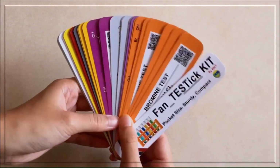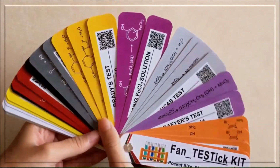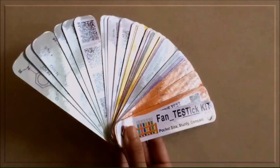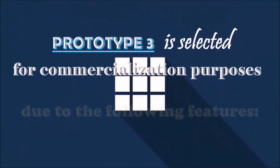This innovative tool contains the name of the chemical test together with 26 chemical equations printed on glossy pieces of card, compiled into fan blades and combined together into the shape of a hand fan. Each fan blade comes with a QR code that shows the actual image for each chemical test. Prototype 3 was chosen for commercialization because the fan was able to fit all 40 blades, yet has a pocketable size.